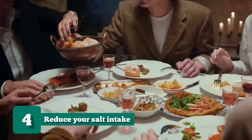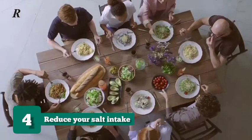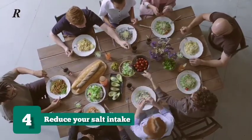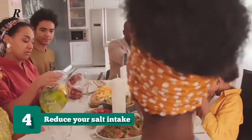We currently consume around 1.5 teaspoons of salt per day, which is 1.5 times the recommended maximum intake. Most of this comes from the processed and manufactured foods we buy. The key to a healthy eating pattern is to base our diet on whole, the least processed foods with plenty of vegetables and fruits. These foods are generally lower in salt than processed foods.